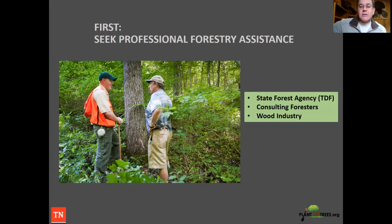I'm going to go through a number of steps, essentially just ABC type steps. And we want to begin first, if you're going to establish a young forest, if you're going to plant a forest, you want to begin with professional forestry assistance. So seek the assistance maybe of several, and I've listed some here. Each state will have a state forest agency, and they're a good initial contact. They oversee cost share programs and can develop tree planting plans and guide you in the early steps. Of course, there are consulting foresters that might actually assist in the planting itself, carrying out the operation. And the wood industry employs people that assist landowners as well with tree planting projects, particularly in the pine industry. So begin with a professional forester.